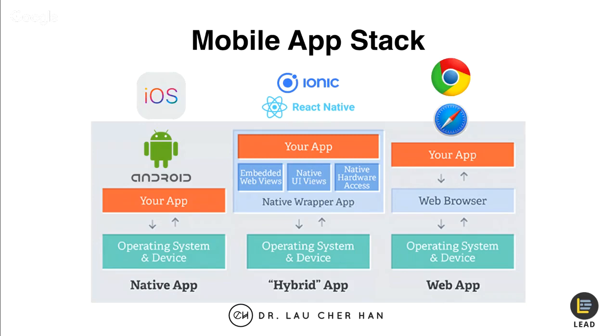Right? But on the other hand, a lot of companies, when they're short of money, right? They don't have enough resources to hire that many people, then they will build something called a hybrid application. A hybrid application allows you to write the mobile application once. Okay, you can write once, but then it will run on both iOS and Android. So this is the beauty of it.